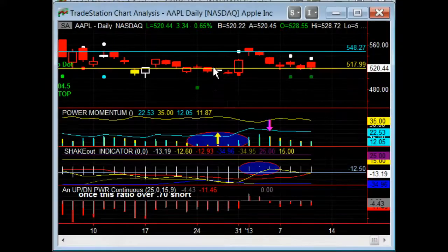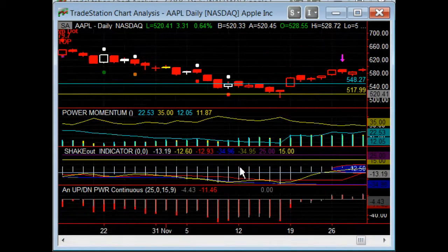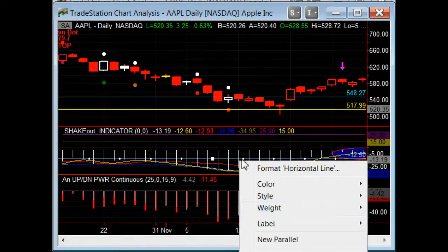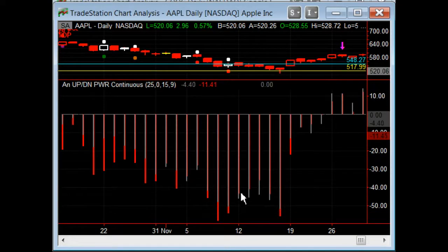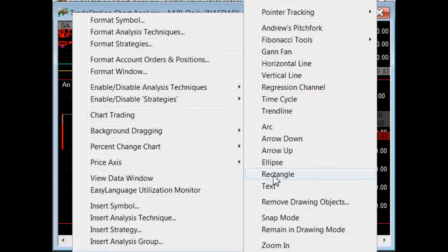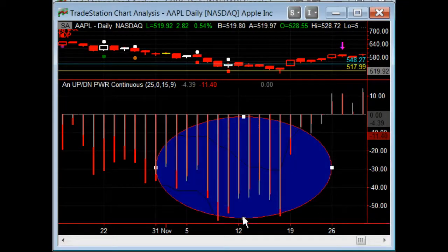I think Apple had another one where we were at minus 100 and some percent. Oh yeah, right here. Let's show this for Apple because it was really good. Don't want the horizontal line. I want the shakeout to disable. Okay, right here. Let me put an ellipse on it, make it clearer for you, because it happened more than once, which just meant that they were really adding into this during the whole decline.